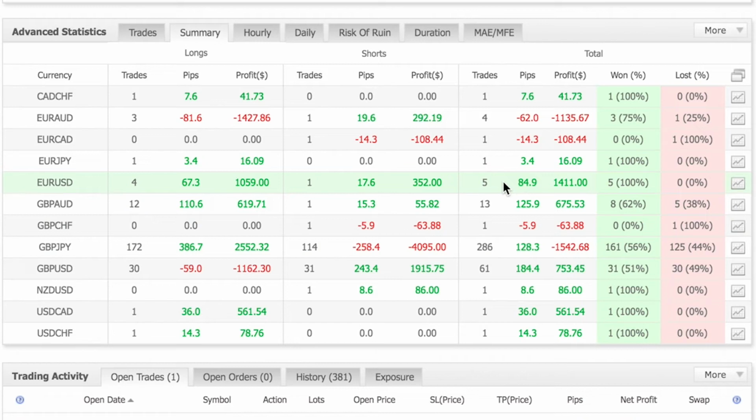So let's see which pair was the most profitable for him. And yes, we can see definitely here these 5 trades that he opened on the euro dollar. He gained 84 pips, resulting in a profit of $1,411. And we can see also very good profits made on his positions opened on the pound Aussie. 13 trades, he gained $675, as well as here 61 positions on the cable, on the pound dollar. He gained 184 pips, resulting in a profit of $750. So very good. We can see, although, also some quite big losses here on his 4th position opened on the euro Aussie. He lost around 1k on this pair.